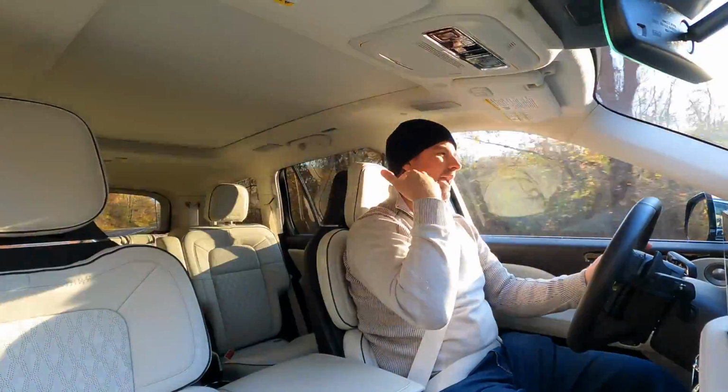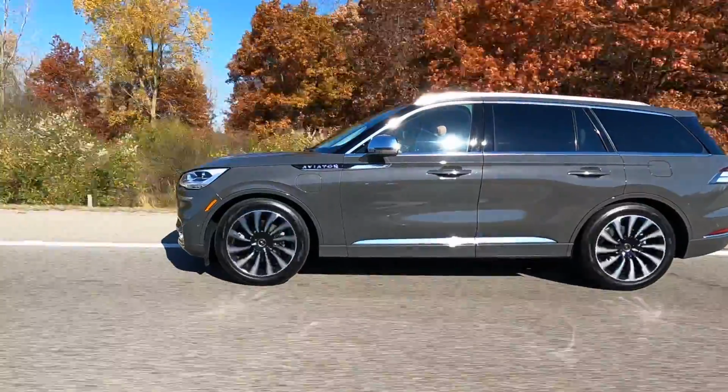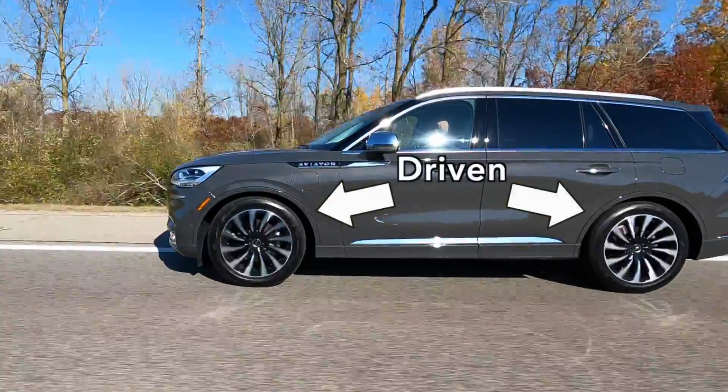The plug-in hybrid, of course, also gets a battery pack. It is a 13.6 kilowatt-hour lithium-ion battery pack. And according to the EPA, is worth 21 miles of electric-only driving range. Also, because this is a Grand Touring, all-wheel drive is standard, but if you get a base Aviator, it's actually a rear-wheel drive, not front-wheel drive machine. And from a fundamental chassis balance point of view, I think that's a very good thing. It's very good for weight distribution, for one.